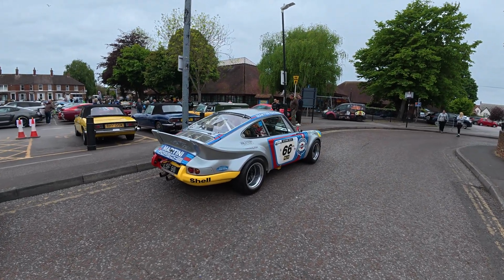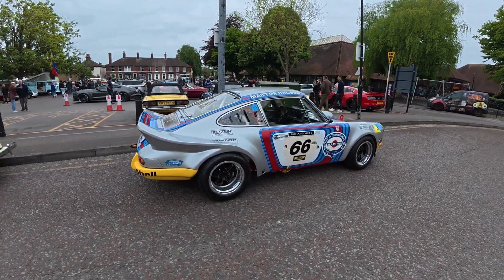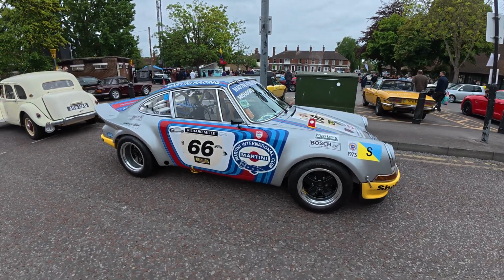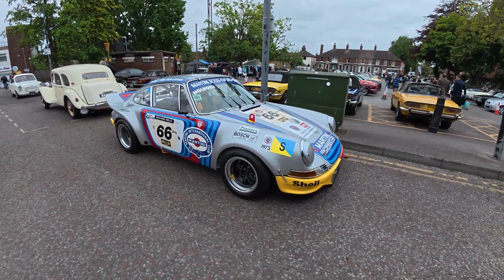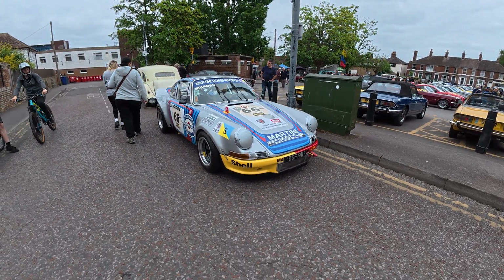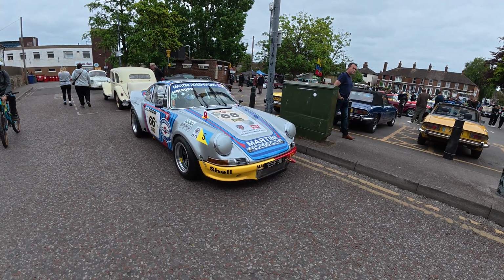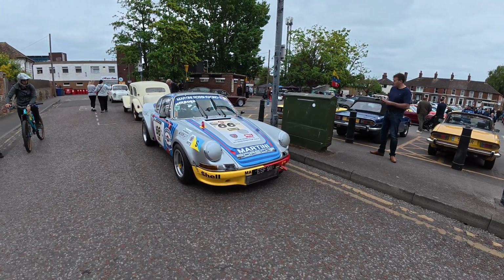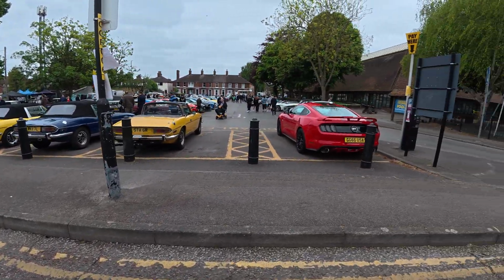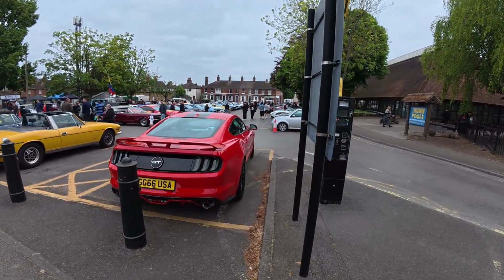Oh, a racing version of a Porsche 911. I am seriously impressed with this. Oh right, it says... obviously everyone hasn't woken up yet. I think need more coffee. But if we just go around the car park here. Well, we're going to go to the car park now, which I don't know what this car park is, but it's near the leisure centre, I should think.